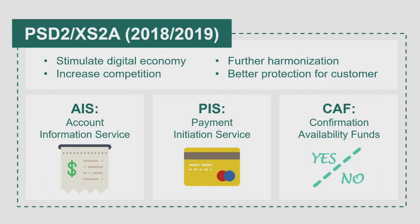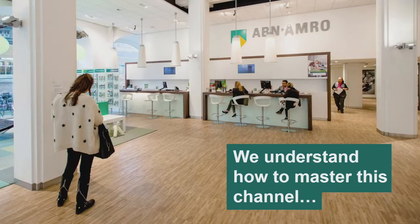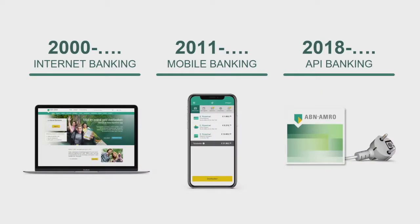So we came from an area where a lot of people are not going to the office anymore, and we're moving into those digital channels. So internet banking we launched in 2000, mobile banking we launched in 2011, and now you see that banks are launching a new digital channel, which is API banking. And all these digital channels will exist next to each other.